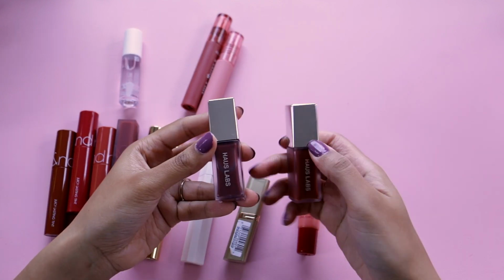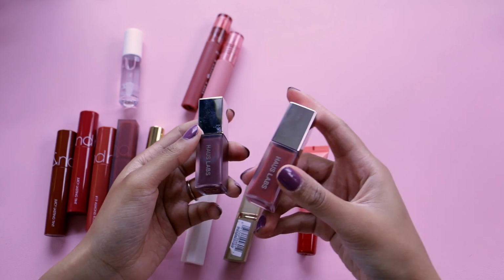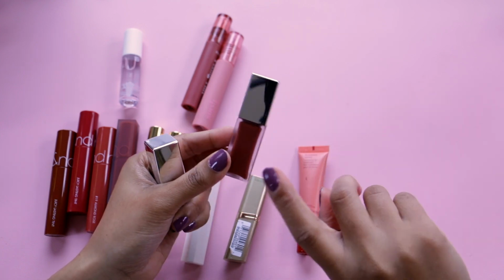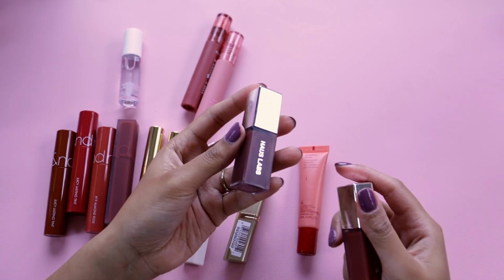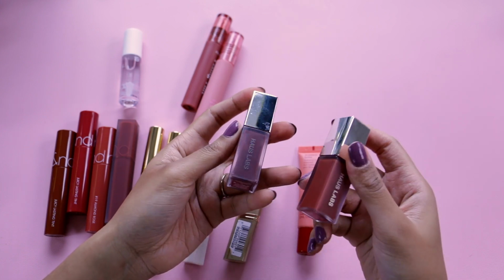I love these lip glazes from House Labs. I've got Fig and Persimmon. At first, I regretted getting this one and wished I'd gotten one of the more pink ones. But doing a brown lip liner with this is so beautiful. And I was in a berry phase when I got this one, but I think a berry lip and red hair just look so nice together.